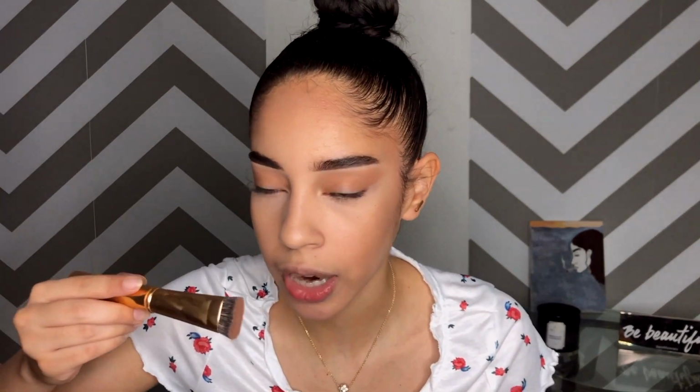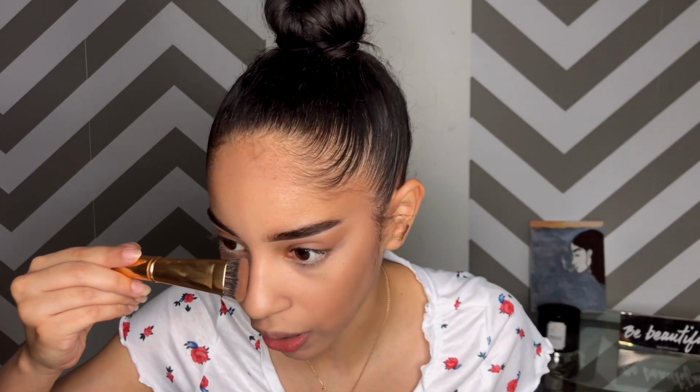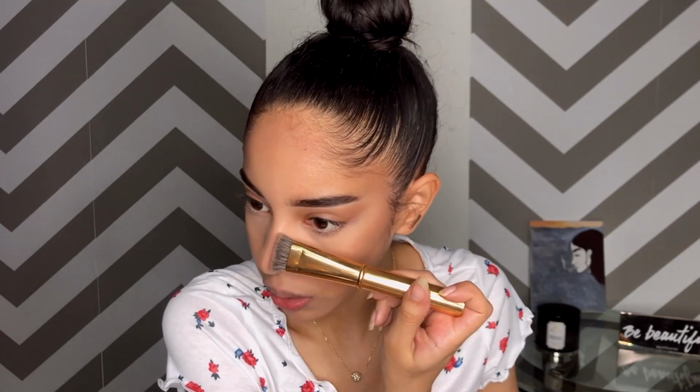So what I do is I take a flat brush like so, and I go ahead and dip this into the same color I was using before to bronze or to bring color back into my face. And I just make 2 lines, literally straight down the bridge of my nose. So let me go ahead and do that. And then I create a shadow right here to give it that lifted illusion. So once I do that, I go ahead and I blend.